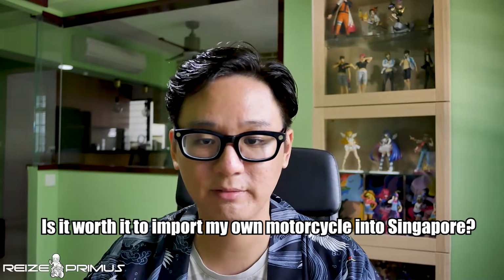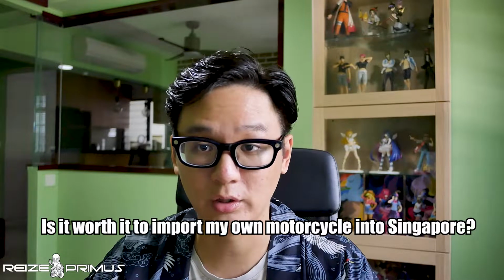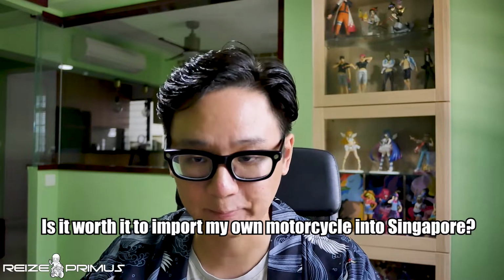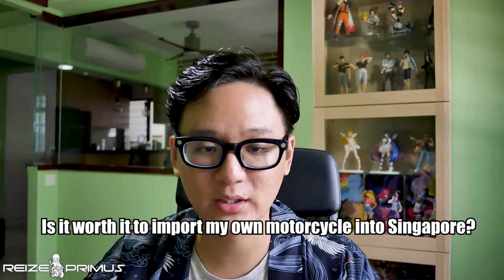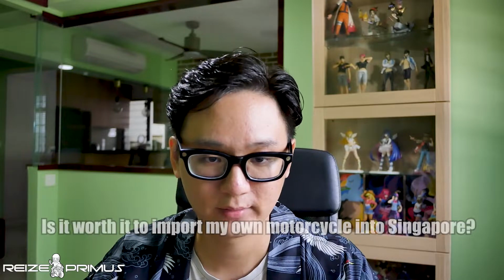I know the customs value depends on the OMV. The OMV is the open market value of your motorcycle. I'll explain that later. So it's kind of unclear to me whether it is worth doing so.